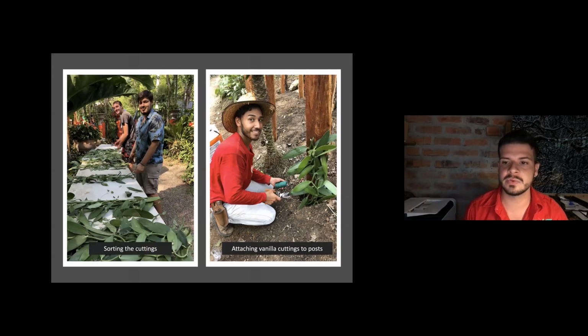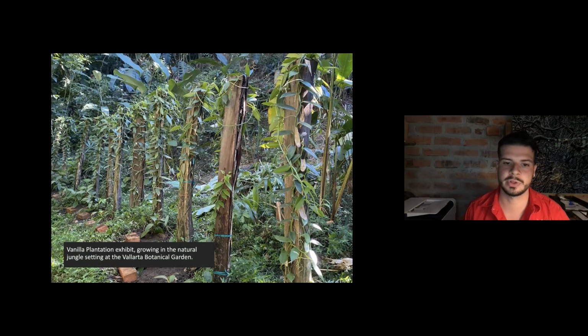This is the start of the vanilla plantation. We can see one of the members of our garden preparing the cuttings. And you can see on your right the most traditional way to prepare a vanilla plantation. That is literally grabbing wood parts, sticking them in the soil, and then putting the cuttings, because vanilla is a plant that can grow on surfaces. So it is going to attach to that wood, and from there we can pollinate and cultivate the vanilla beans. And here in the garden, we have a lot of tropical forest, and of course it's the best climate to cultivate these kinds of plants.